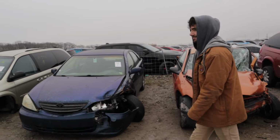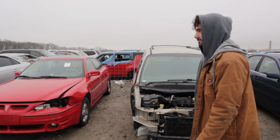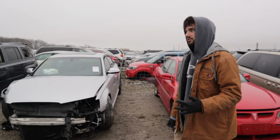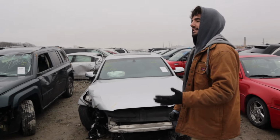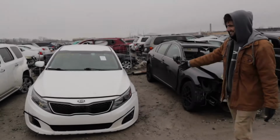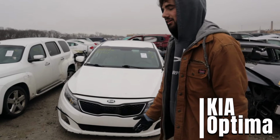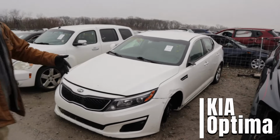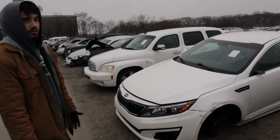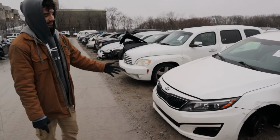We have many different types of conditions that come in. A good amount of them are probably just salvage parts cars, but you can go through and maybe find one or two that look like something you'd be needing. And this is a decent car. It's a Kia Optima, and it looks like it's got some decent damage on it, but maybe a tire gets thrown on it. It may run well. I'm not gonna say for sure, but who knows? You probably know more than I do.